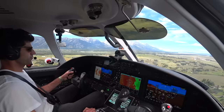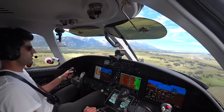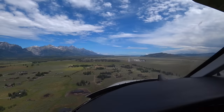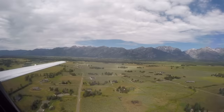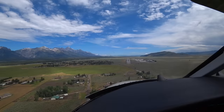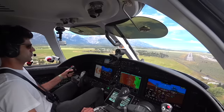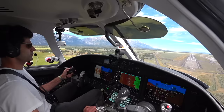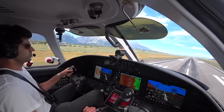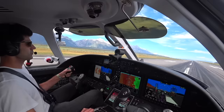Slowly reducing the speed back to a VREF plus about 5. Want to keep a little extra speed in the mountains this time of day, afternoon. The air is becoming unstable, just in case you get wind shear. 400. Minimums. Landing. 200. Hundred. 50. 40. 30. 20. 10. That was nice. Speed brakes are out.